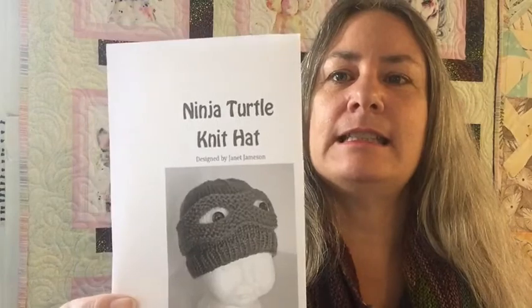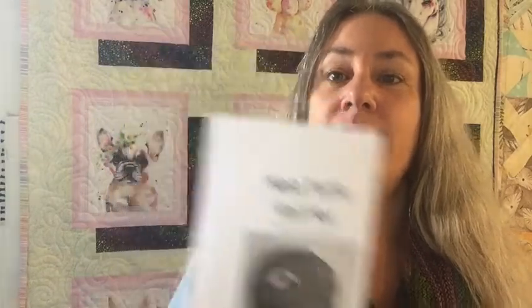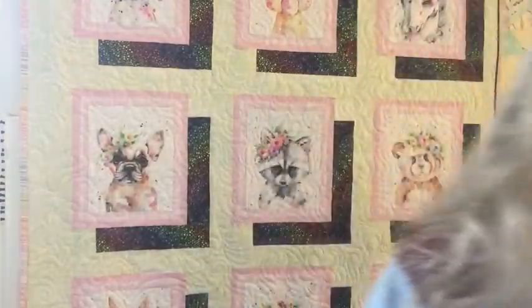Anyway, what I have been working on. I had a special request for a Ninja Turtle hat, with a red guy. So I did knit up a Ninja Turtle hat. The pattern is by Aunt Janet's Designs. I bought it on Ravelry.